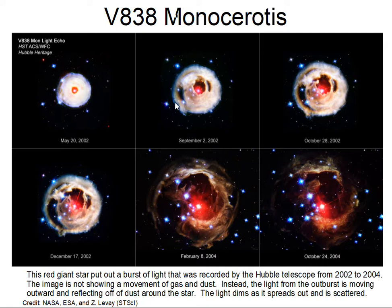It kind of looks like an explosion and material moving out. That is not the case. What we're seeing is light expanding out from the star. This is a large region of space, and the light traveling out, of course, at the speed of light, is encountering dust in the galaxy that's around this star. The dust scatters the light towards us, and we then see the progression of the shell of light through space.